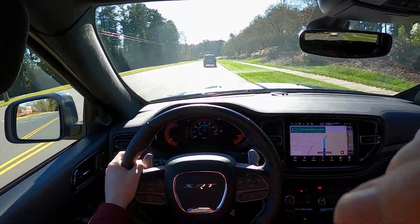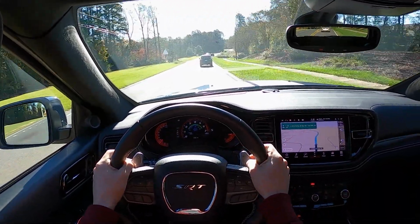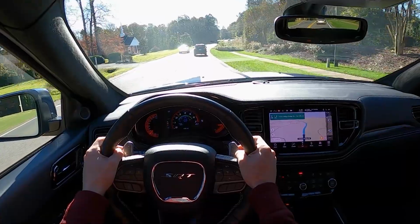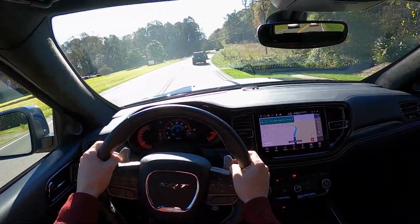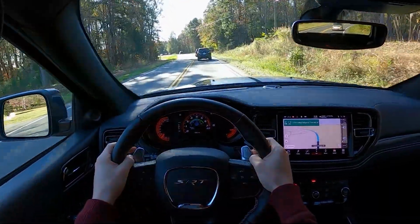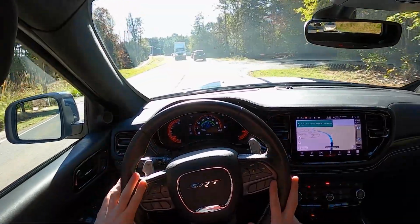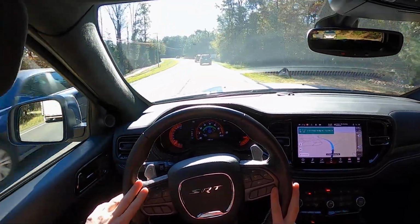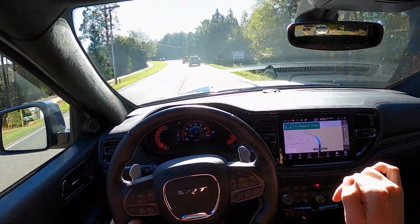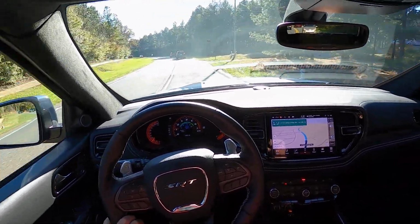It's not quite as easy to hear as on the Challenger and Charger Redeye models, but it's definitely in there. What you really hear is that awesome exhaust. So aside from that making noise, when you're just putzing along, this thing's really quiet. There's virtually no wind noise. There's less noise in this cabin than in the Infiniti QX80 that I was just driving earlier this week and last week.